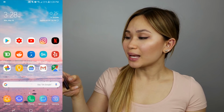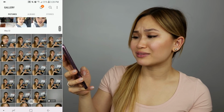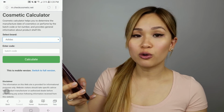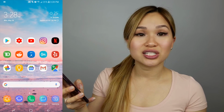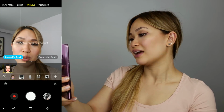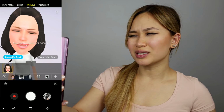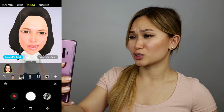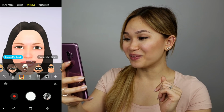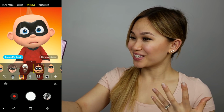So starting in my dock, I use all stock Samsung apps. Gallery for viewing photos I've taken, internet for browsing the web, phone to obviously make phone calls, messages to send out text messages, and camera for taking photos. I love all the modes the phone comes with. AR emoji was heavily marketed when the phone launched, but honestly I haven't really used it since the first week with the phone, but they did recently add the Incredibles AR emoji, which is pretty cool.